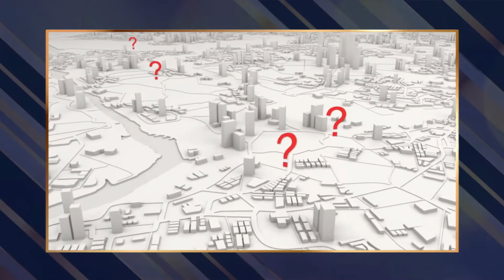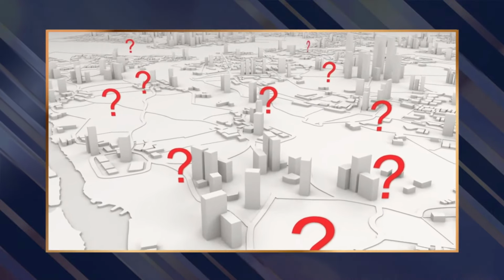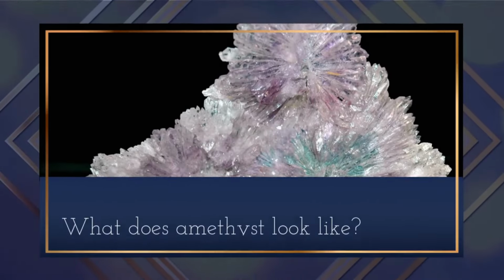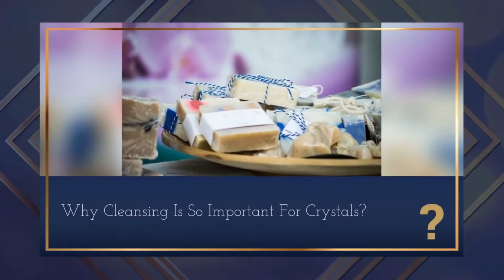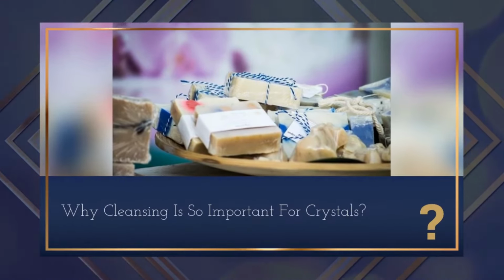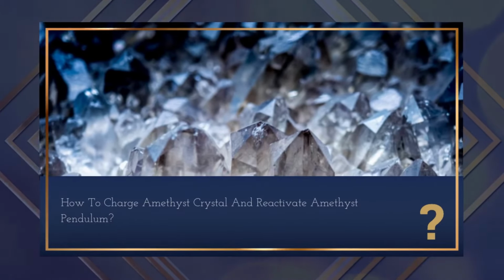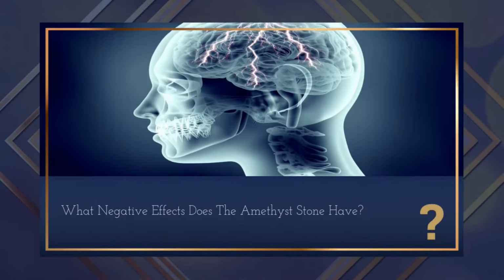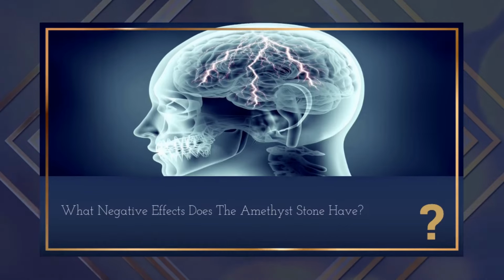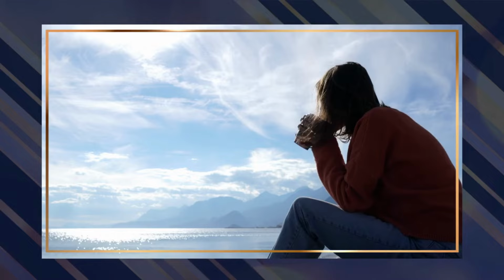In this video, we will answer many questions and queries related to amethyst, such as: what does amethyst look like? Why is cleansing so important for crystals? How to charge amethyst crystal and reactivate amethyst pendulum? How to program a crystal? What negative effects does the amethyst stone have? All this and more you will find in this video.